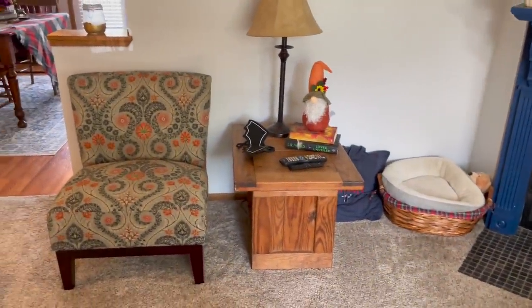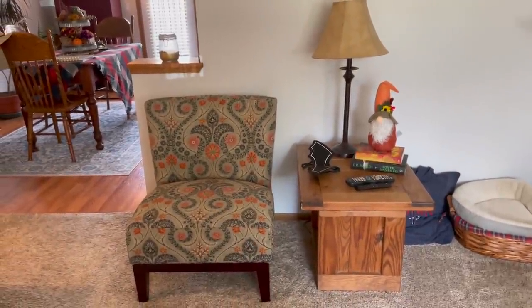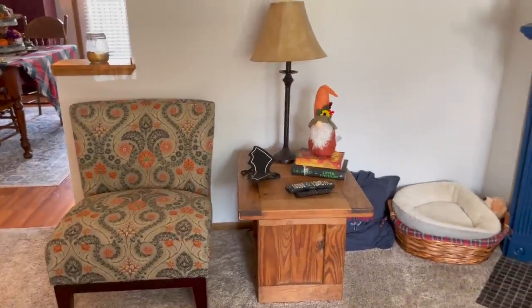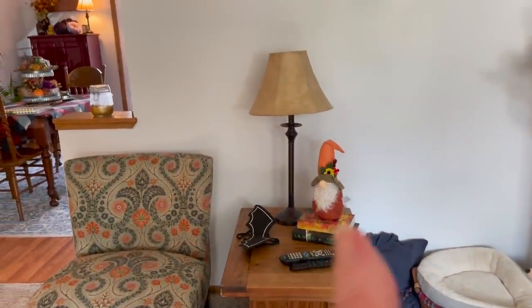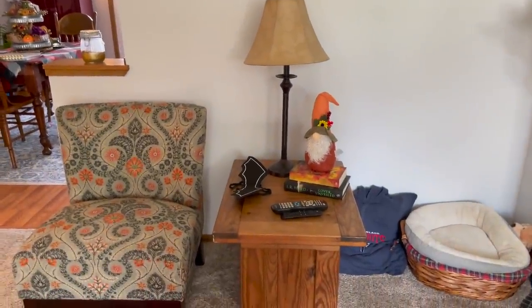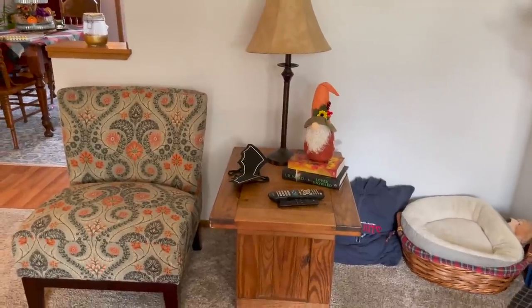Just the cat beds over there, the cat chair right here. They scratch on that. I just leave it there because I'm hoping they'll scratch on that and not my new furniture. This was a gift from one of you. You know who you are that sent me that gnome. And then those are a couple books I need to read. They're on my to-read list and I left them out so I remember.